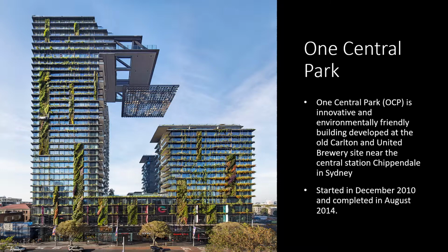Innovative and environmentally friendly, with a landmark 2 billion redevelopment plan covering an area of 6,400 square meters for the construction of a mixed-use residential apartment, One Central Park East and West Tower, commercial apartment, and retail project.